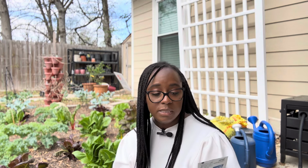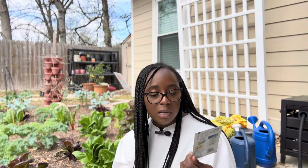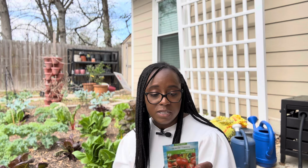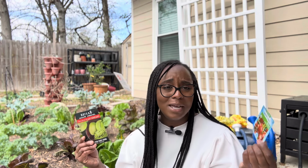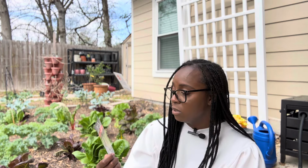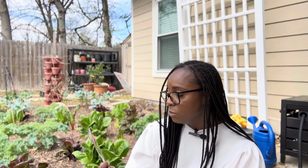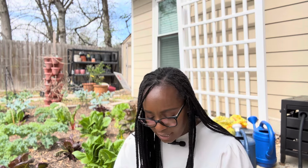Okay. But this is the early Scarlet Globe, and this is a container variety. It takes 25 days to harvest and about 4 to 6 days to germinate. So you're looking at about a 30-day time frame for you to go ahead and get a good harvest on the radish. The next one was a free seed that I received from Baker Creek. I've never started this one. This is the Japanese wasabi radish. So I'm just going to grow that just to see how it tastes.